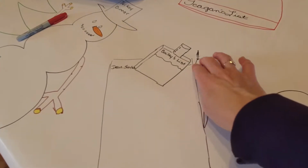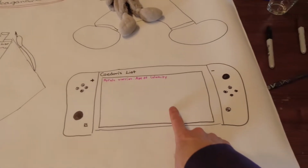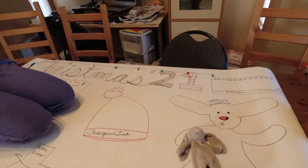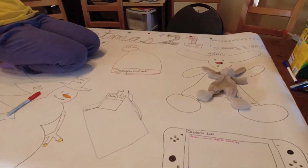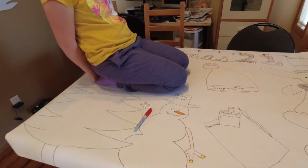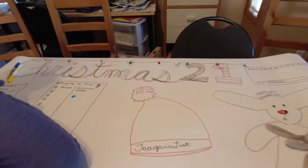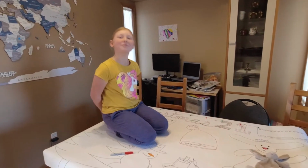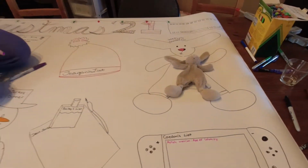This is Bailey's because she loves ink and pens, so this is her space. And Caden, I drew him a Nintendo Switch. So this will all slowly get filled out, and then I just take a picture on my phone and take it with me when I go shopping, or sometimes it's right beside me when I shop online. And this is just our system of organization, and it works really well for me. So, kind of a large family organization hack for Christmas.